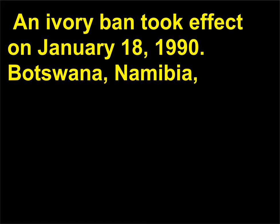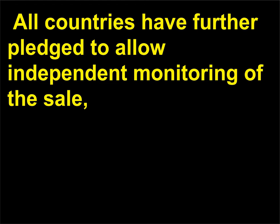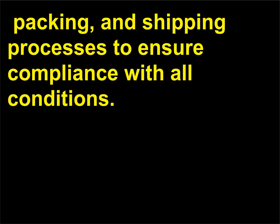An ivory ban took effect on January 18, 1990. Botswana, Namibia, and Zimbabwe have agreed to restrict the sale of ivory to a single, government-controlled center in each country. All countries have further pledged to allow independent monitoring of the sale, packing, and shipping processes to ensure compliance with all conditions.